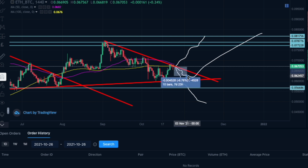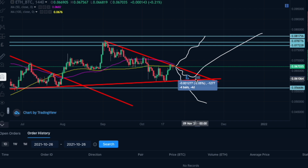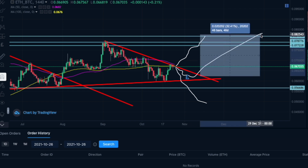So wait 2 weeks for it to get down to around about here. That's a bit nervous. About 14 days for it to possibly get right to the edge of this descending wedge. So go down by 9%, a 9% drop, down to around about 6% of a Bitcoin, and then from there have it go up, which would give us 32% by Christmas. Either of those options sound fantastic.